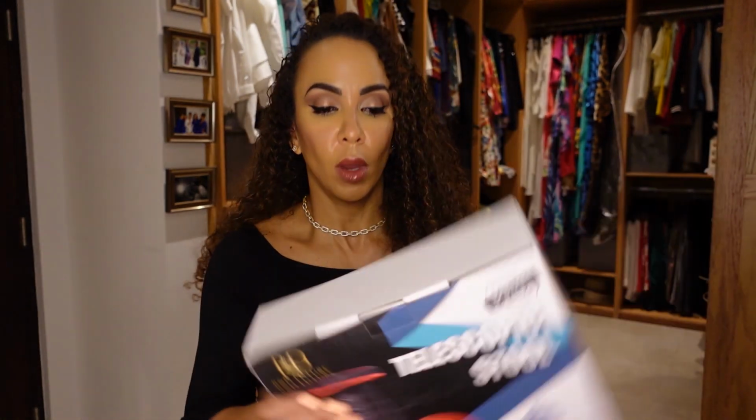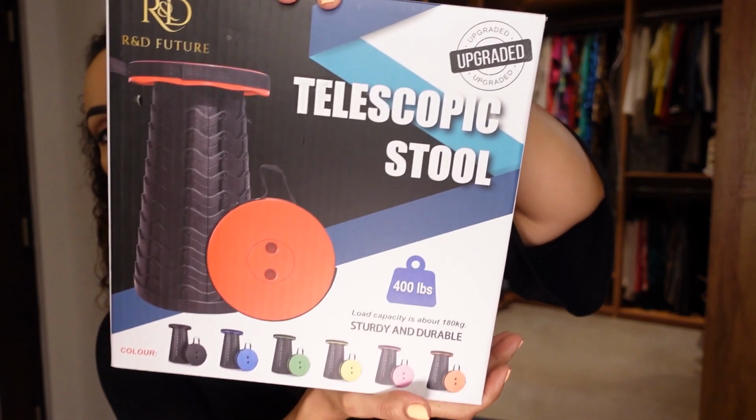So it folds down into this keychain-looking thing, so I'm going to keep this in my car caddy. Now the last thing that I bought for my car is my telescopic stool. Sports day is coming up for both of my kids.